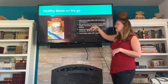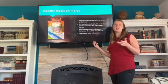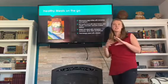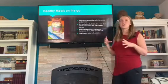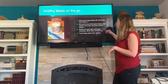A little bit of avocado, and then if you need another protein source, you could add some shredded chicken. Buying a rotisserie chicken from the grocery store at Costco is a great option to just shred and put on top.